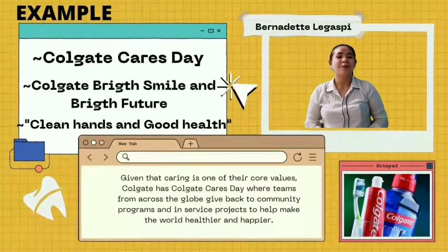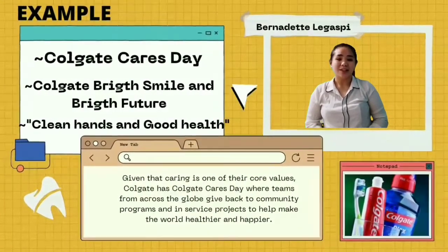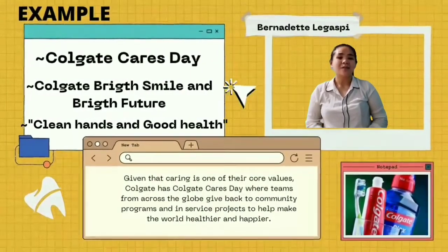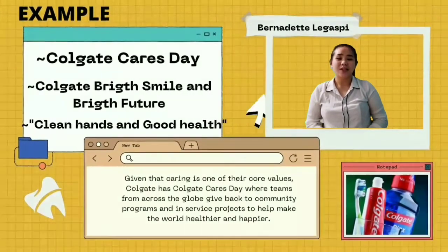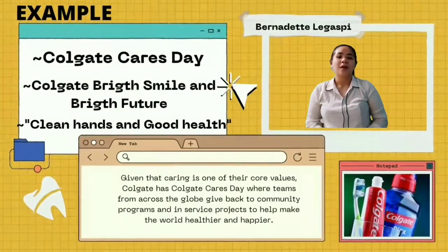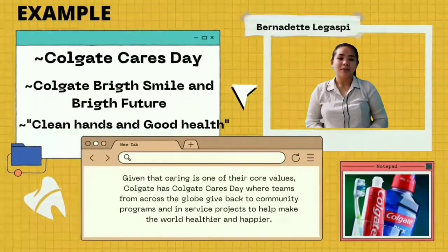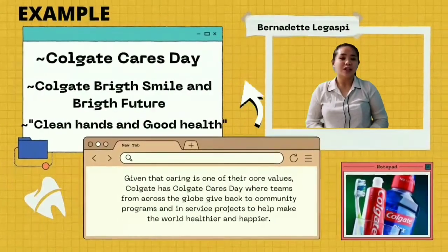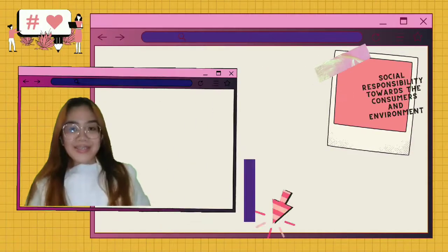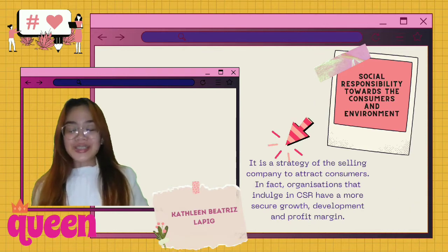Colgate Bright Smiles, Bright Futures reaches children around the world with free dental screenings and oral health education. Clean Hands, Good Health works to encourage children to wash their hands by providing handwashing educational resources. Plus, they provide free education along with preventive and restorative care to underserved children who may not have access to dental care.